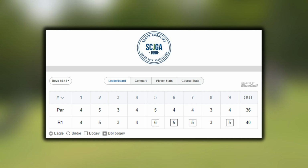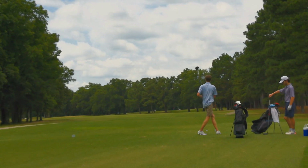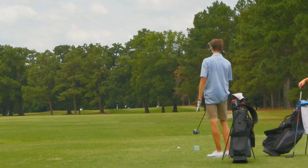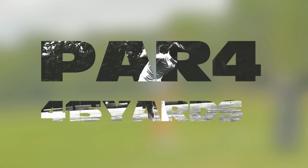A little bit of a bummer to, obviously I'm not complaining about shooting 40 on the front, but 2 of those bogeys came from 3 putts and the other couple were pretty silly, so I could have shot it a lot better, but now we're just worried about this hole.